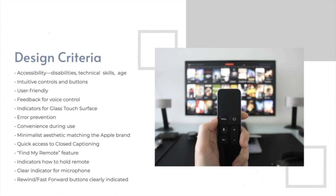The rewind and fast forward buttons would be clearly indicated. There would be a clear indication of the position of the microphone, as well as sensory feedback for voice control, possibly light or vibration, or both. Visible indicators for the glass touch surface that guide the user in navigating the TV interface. A Find My Remote feature that would play a sound or activate lights on the remote. An indication of how to hold the remote, especially in a dark user environment, by utilizing either an asymmetrical button layout or added texture. And lastly, maintain the minimalist aesthetic that is characteristic of the Apple brand.